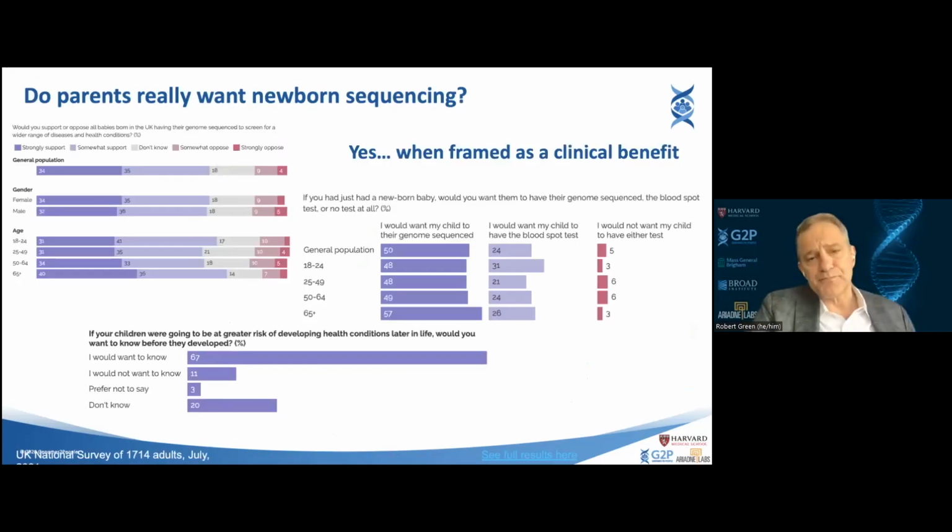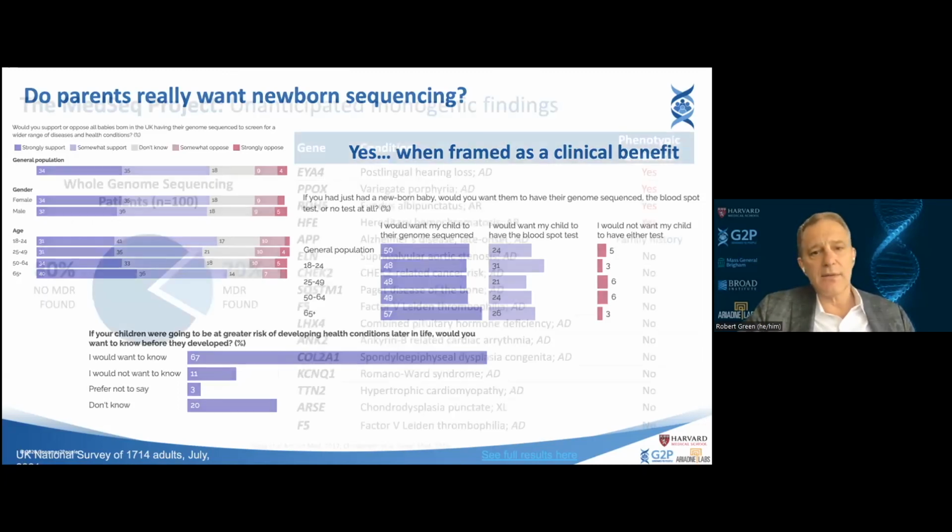And even more to the point, a very, very well done engagement project of over 1,700 adults in the UK found that a vast majority strongly supported genome sequencing for their child. And even that if the children were going to be at greater risk for developing health conditions later in life, would you want to know before they developed it? And the parents would want to know. We give parents autonomy and control of all sorts of things in their babies' lives. There's no reason why we should exceptionalize this.